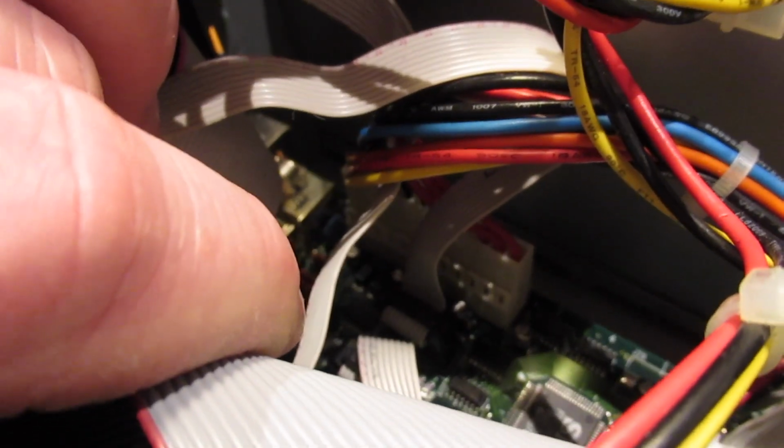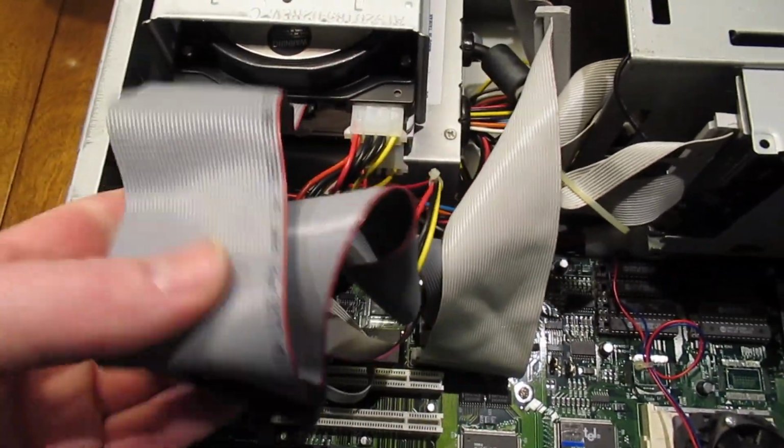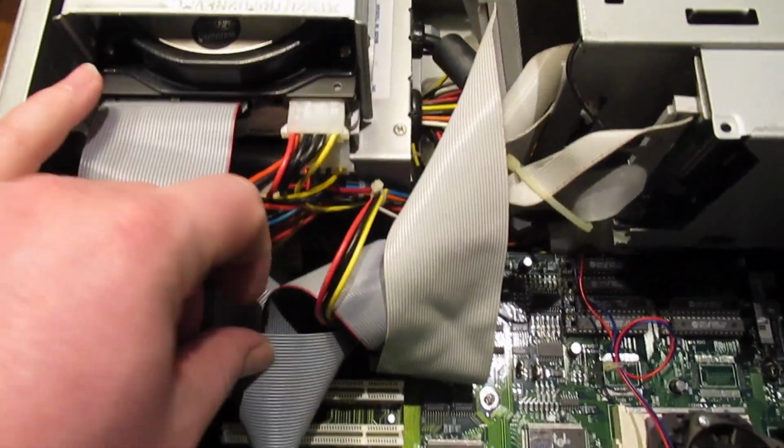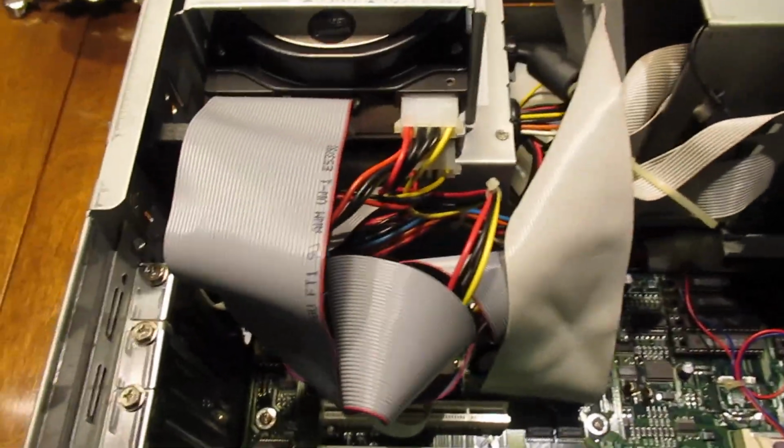Anyway, we have the really old power connector for the motherboard there. I don't remember what style that is. These are, what, IDE cables? Wow, I remember something. At least I think that's what they are.